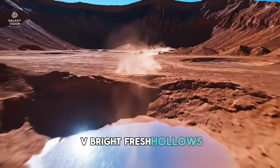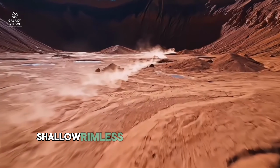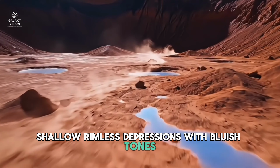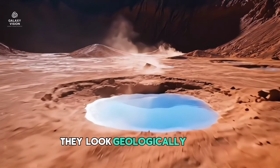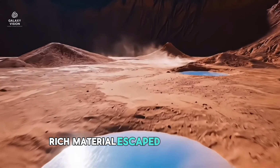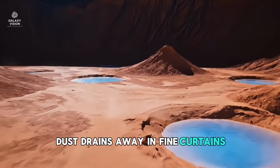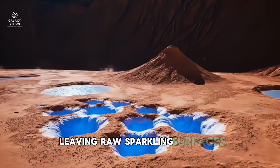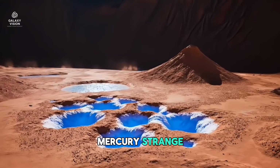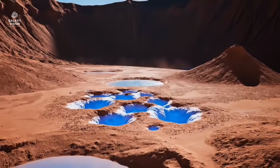Bright, fresh hollows pock crater floors and central peaks: shallow, rimless depressions with bluish tones. They look geologically young, likely formed as volatile-rich material escaped or sublimated. Dust streams away in fine curtains, leaving raw, sparkling surfaces. Mercury's strange, airy scars, unique among the rocky planets.